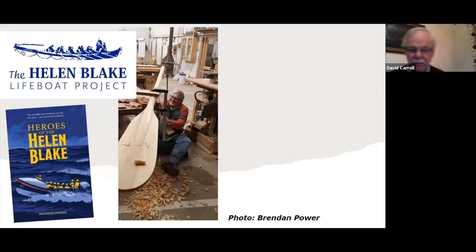And to remember those who were lost, there's a project in Fethard now. They're building a replica boat. Hopefully it will be launched next year. So it's a replica of the Helen Blake. It's a wonderful memorial to those people. And that's the workshop a couple of miles from Fethard, where it's been built.